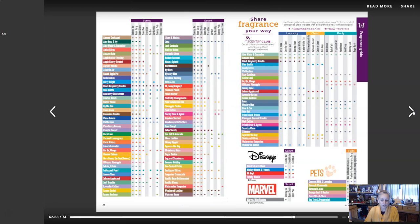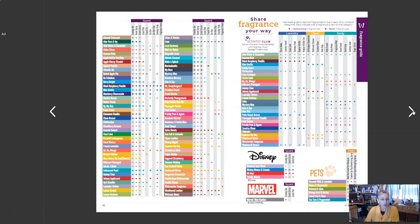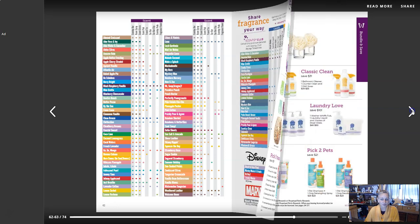And here's your fragrance grid. This is super important for you guys to utilize while you are placing your orders so that you know exactly what you're ordering. When you're online, you're actually only going to see the products in the sense that they're available in any way. So that will alleviate some of that.